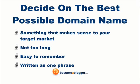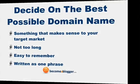There are no dashes or underscores in between the words. It's simply just one phrase without any spaces or other characters, and then .com. If you follow these principles, you should have no problem coming up with a great domain name. Please note that your domain name is not the be-all and end-all of your blog, and even though it's important, don't get bogged down with this step and don't spend too much time on it.